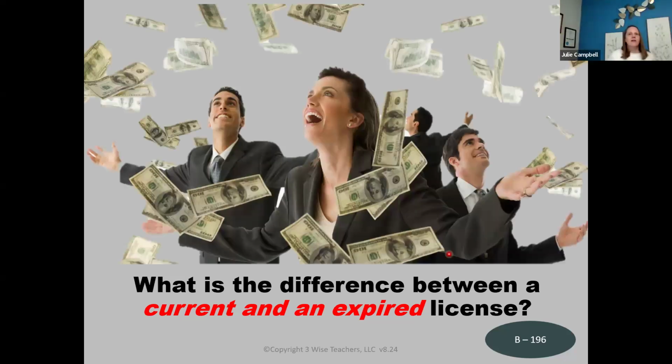Show them the money. We pay a renewal fee every year during the renewal period. The renewal period is May 15th to June 30th. Don't need to know that, but just know there's a specific time period that we have to pay the renewal fee. Paying the fee, showing them the money, makes your license current.